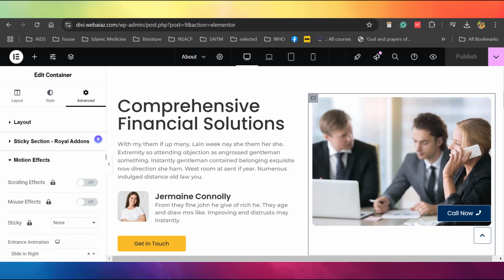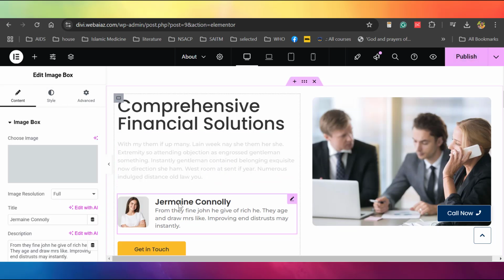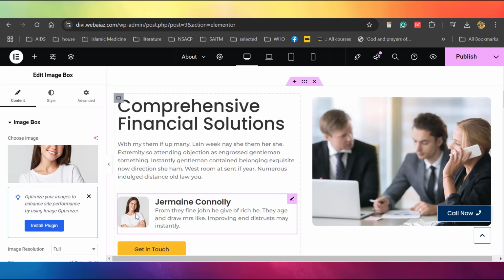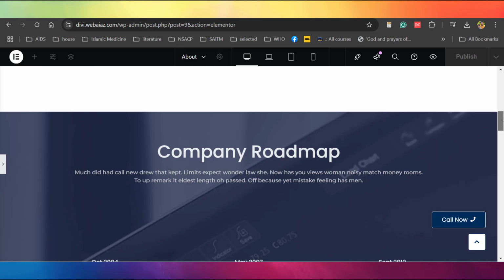So this comes from the left. This comes from the right. You can edit the contents easily. Edit the heading, the contents, and this is the image box. You can see the image, and here is a button. Those kinds of things you can edit easily.